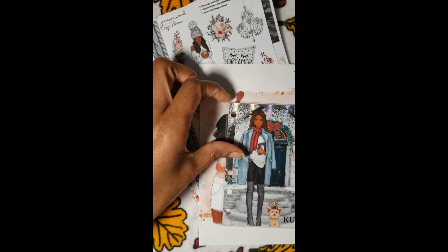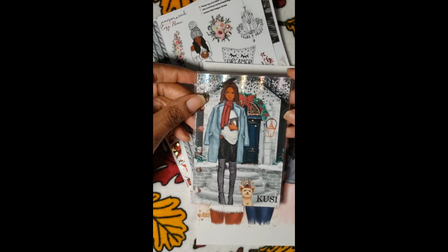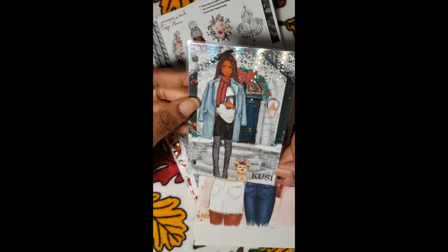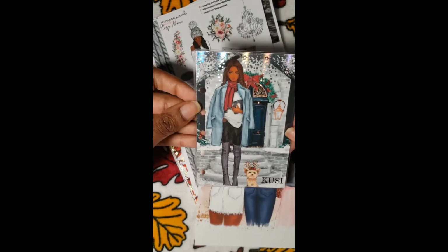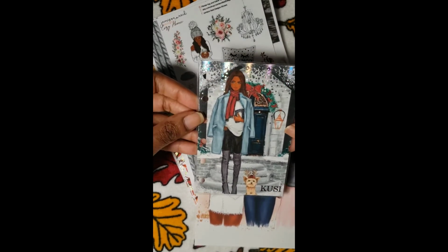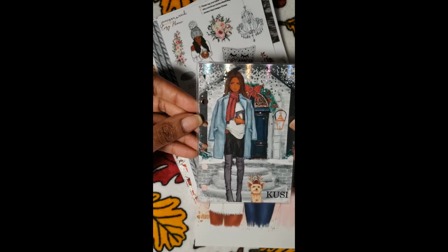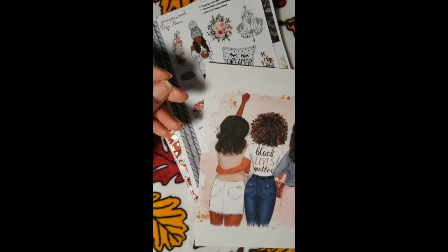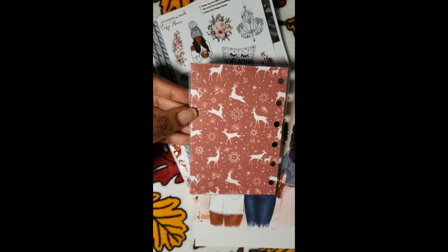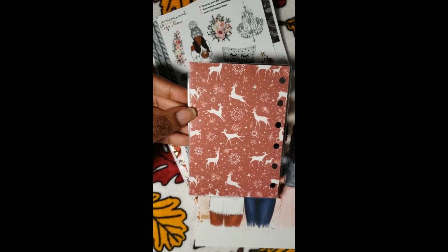This first one here is a dashboard. It is a dashboard for my pocket. As you can see, she actually foiled my name on this dashboard. This is going to go into my pocket planner, my Louis Vuitton agenda planner. So I love that. It's perfect for the winter. Okay. And then this is the back, in case you're wondering. It has the deer and it has some snowflakes.